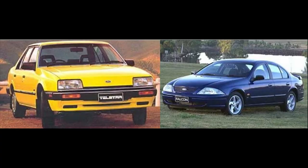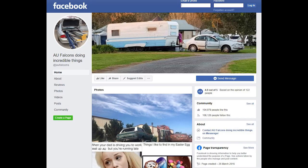Now, Reg also chipped in and said, if we want a secondhand bargain, he has a couple in the back paddock. He's got an 86 Telstar and a 00 Falcon, which means, of course, it's an AU Falcon. Both running. How could you go wrong? So, he's in the market if people are up there. And I would remind people of the brilliant Facebook page called AU Falcons Doing Incredible Things, which is a constant source of wonder and amusement, as far as I'm concerned anyway.